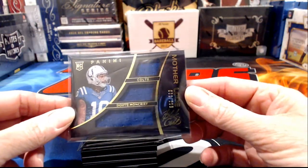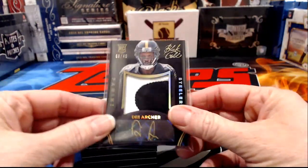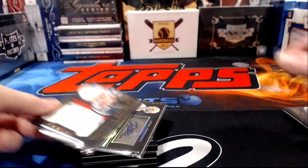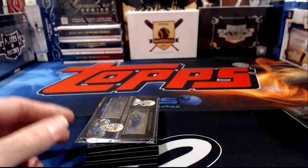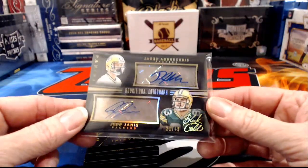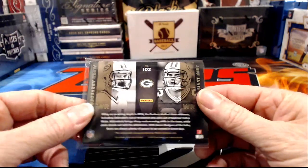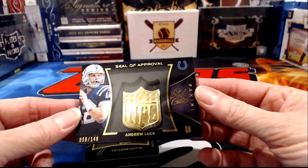So to recap our hits, we have the Moncrief for the Colts, Dree Archer for the Steelers, really nice Rob Gronkowski patch numbered to 25 for the Patriots. I like that hit. Dual signature to 49 for the Packers. And then we have our Andrew Luck seal of approval.